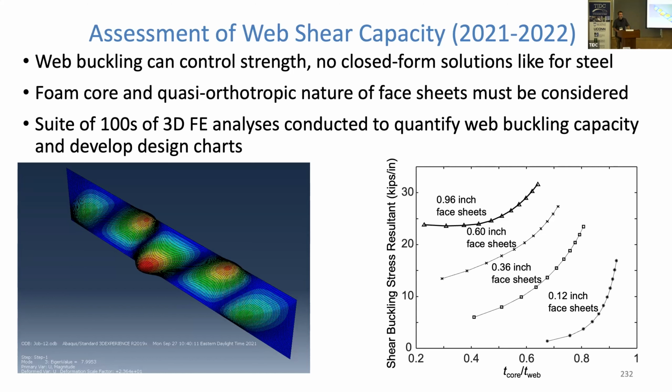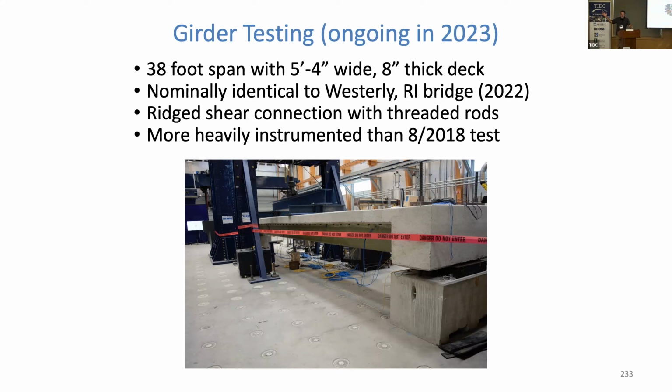So then coming back to the fact we've to date only tested 1 girder. Well, we need to test some more. We're in the midst of that right now. That's ongoing in 2023. These are really interesting tests. And so we've got 2 beams in total. One we've already tested. We'll get to that in a minute. 38-foot spans. They're nominally identical to the girders that were used to build a bridge last summer in Westerly, Rhode Island.